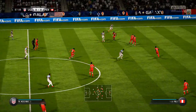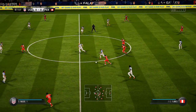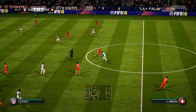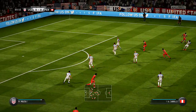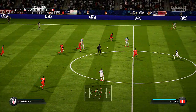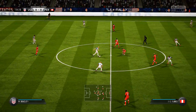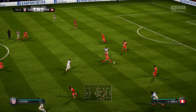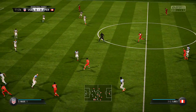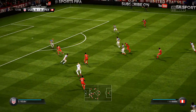Bradley. Anticipated the direction of the pass and was able to intervene. Jefferson Farfan. Rodriguez. He's coming forward with some danger to Brooks. Michael Bradley. Brooks. Read the intentions of the opposition there to make the interception. Jefferson Farfan. Tapia. Andre Carrillo.